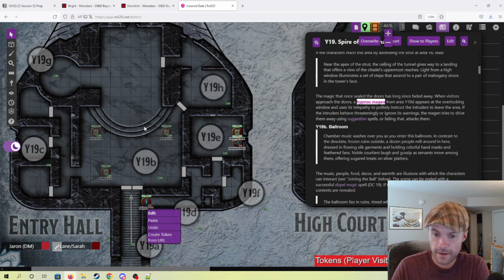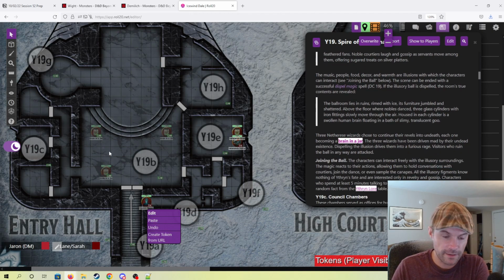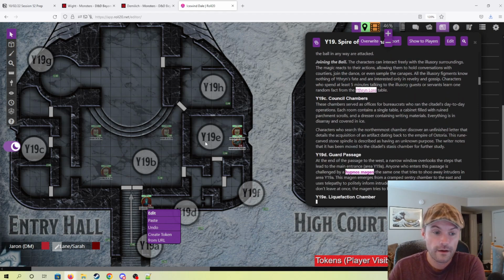Main entrance. B is the ballroom. Obviously, it has a bunch of illusions of people in elegant gowns and suits and attire, in this perpetual state of bliss and performing this dance. If the party sees through the illusion or dispels it in some way, the dilapidated state of the ballroom shows itself, and there are 3 brains in a jar that are going to fight.